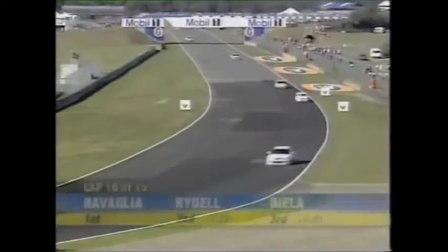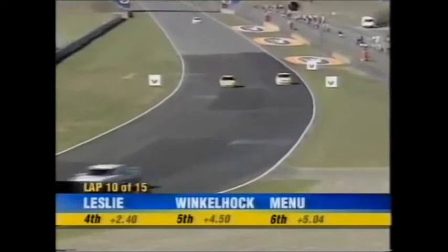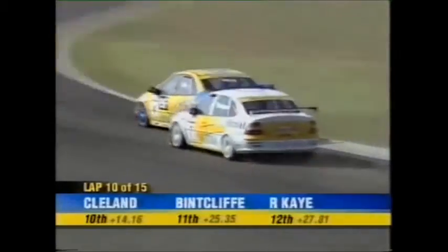Back with the leaders, though, and it's still Roberto Ravaglia with his mirrors absolutely full of Volvo, Audi and Honda. And Paul Radicic is heading for the pit lane. He's made the track, but the race is going no further for him. But just 1 second covering the top three cars, Ravaglia, Rydell and Bieler. And it's Leslie ahead of Joe Winkelhock, Alan Menu. And the race-long battle continues between Will Hoy and James Thompson in the Renault and the Vauxhall.